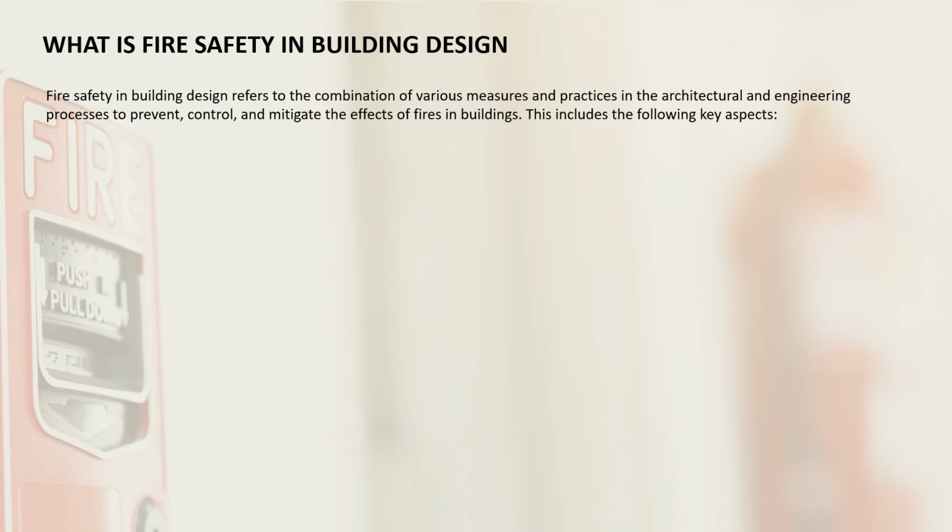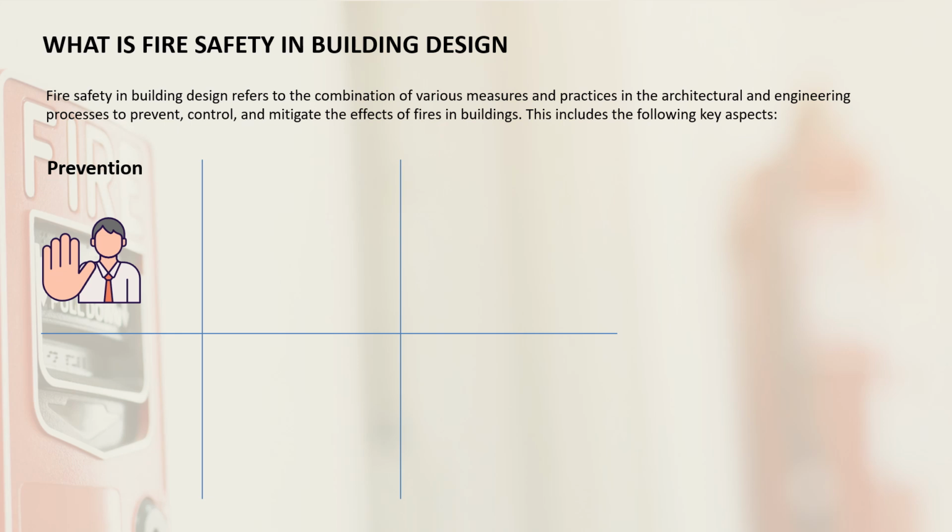Fire safety in building design is a comprehensive approach to prevent, control, and mitigate the effects of fires. To prevent fires, we focus on using fire-resistant materials, ensuring proper electrical wiring, and conducting regular maintenance. For early detection, smoke detectors, heat sensors, and fire alarms should be installed.